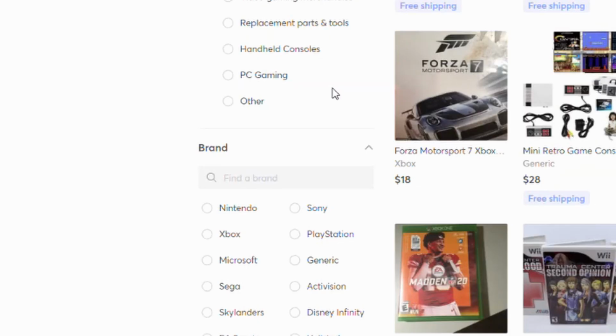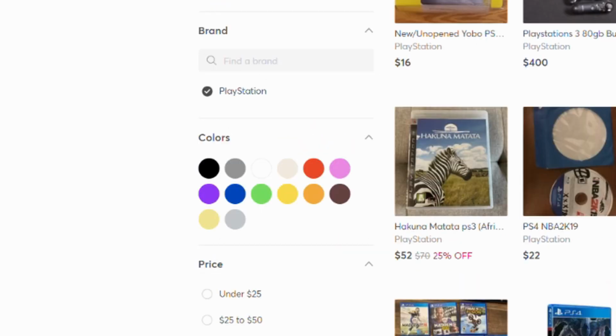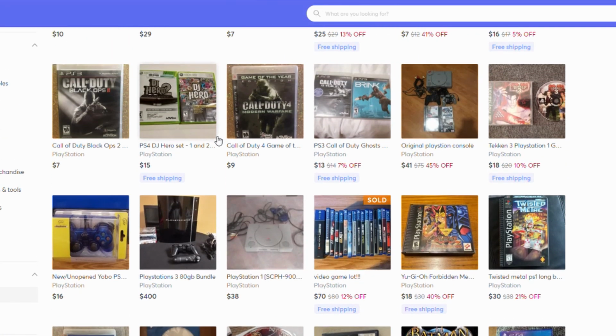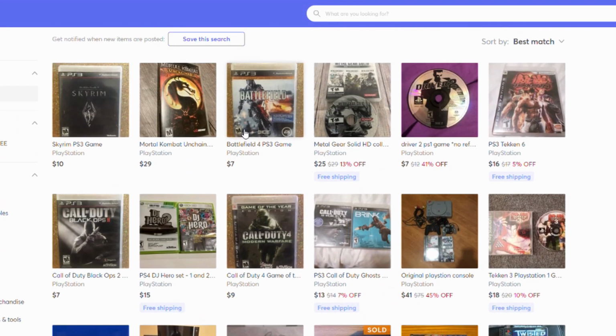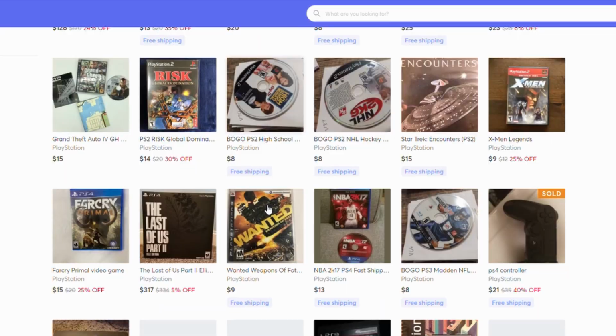My biggest issue, I'd say, is the search tools. It's not suited for retro game collecting. If I want to say search for PlayStation 1, I can only filter down to Sony PlayStation, which means I have to filter out PS2, PS3, and PS4 listings.